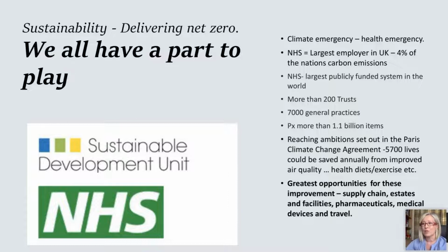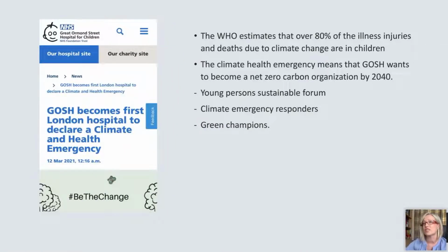Many of these things impact what we do in wound care, because I know that's our focus here today. The World Health Organization estimates that over 80% of the illness, injuries and deaths due to climate change are in children. That's absolutely astonishing, isn't it? And that really makes us think very, very hard about this. The climate health emergency means that Great Ormond Street Hospital wanted to become the first net zero carbon organisation by 2040, and they've done an awful lot towards this.